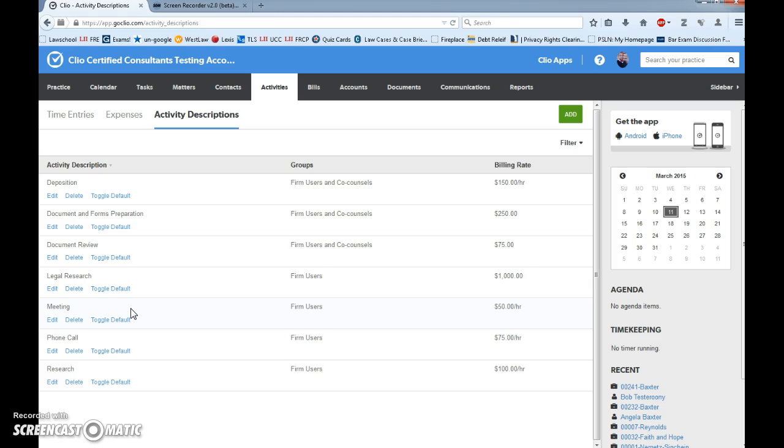So once you start to get the hang of it, and trust me, the learning curve is not that high, it's really user friendly, you'll be able to create different activities and different automated activities so that you can do a one-stop click on something and it'll allow you to do whatever you need to do. They basically should reflect the typical transactions used within your account. For example, client intake, as we talked about before, or deposition, or things of that nature.